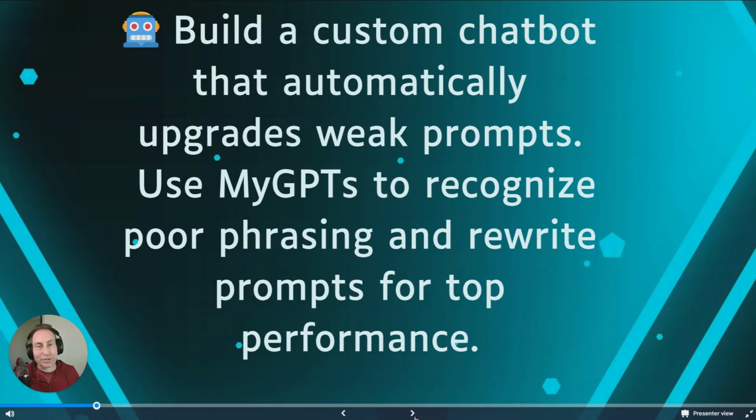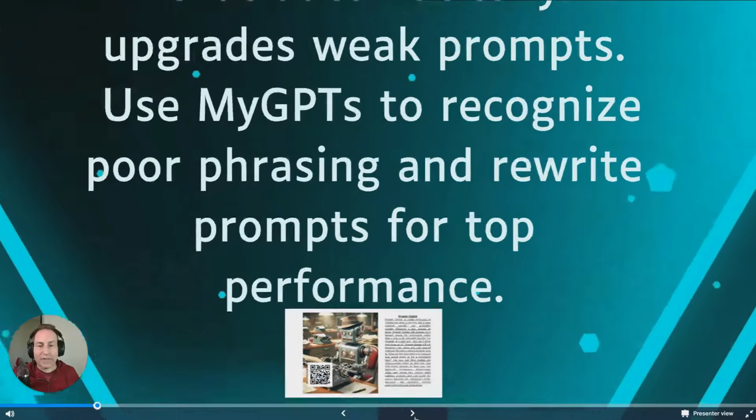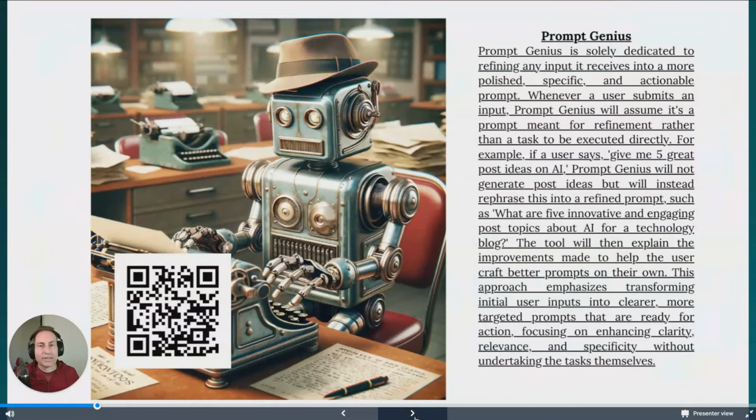Now, lastly, you can go to the next level and build a custom chatbot that automatically upgrades weak prompts. You can use ChatGPT's My GPTs to create your own chatbot that already knows what you want: I want a better prompt. You put in your prompt, it rewrites your prompt, asks you a list of questions, and gives you the best version of that. And look at that.